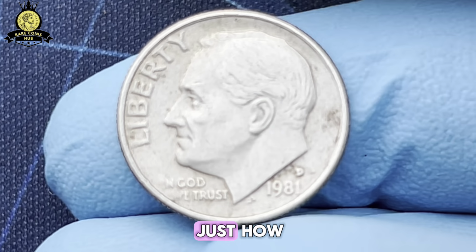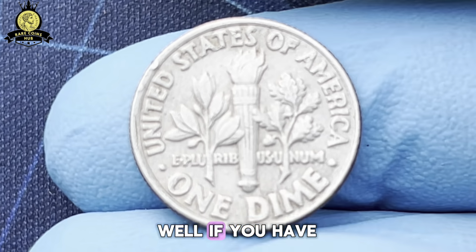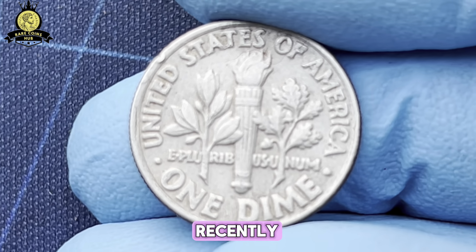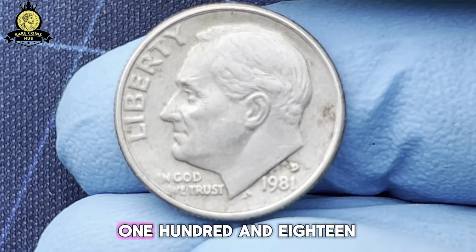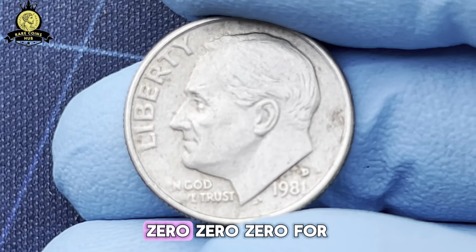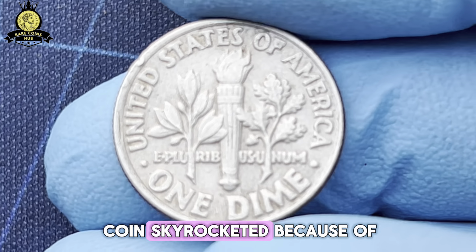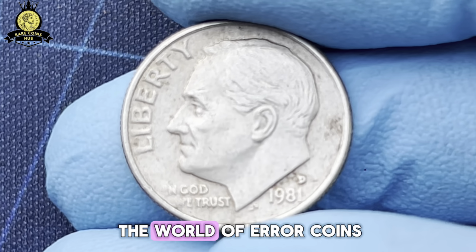Now, you might be wondering just how valuable the 1981 USA 1 dime coin has become. Well, if you have an error coin or an especially well-preserved example of the 1981 dime, you could be in for a surprise. Recently, one of the rarest and most sought-after 1981 dimes fetched an astonishing $118,000. That's right, $118,000 for a coin that, just a few decades ago, was worth only 10 cents. The value of the coin skyrocketed because of its rarity, its connection to the Roosevelt series, and its significance in the world of error coins.